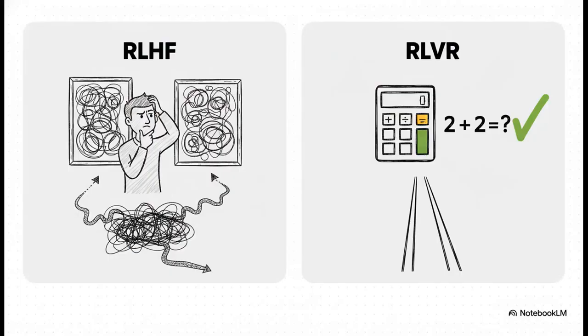And when you put them side by side, the difference is just night and day. RLHF, that's like art class. It's subjective, it's nuanced, and honestly, it can be kind of inconsistent. RLVR, though, that's math class. It's like a true or false quiz. The answer is either right or it's wrong, period. That makes it objective, way simpler, and, this is key, super scalable.